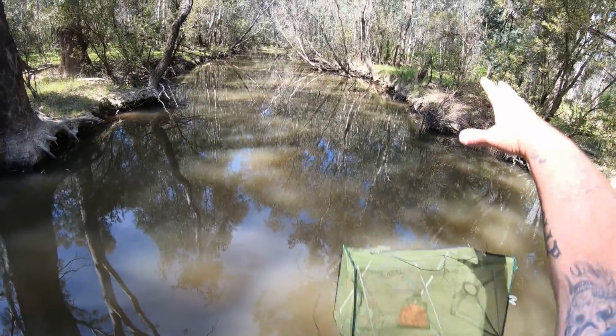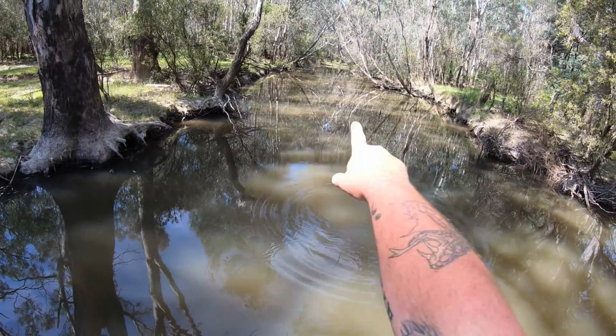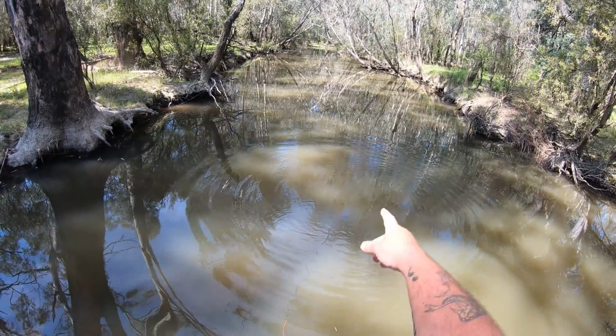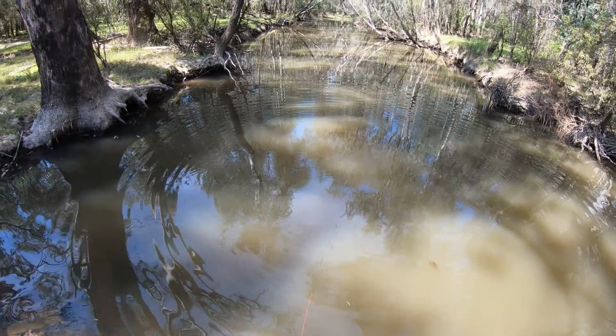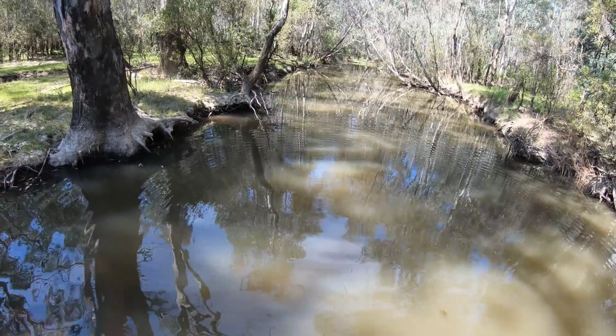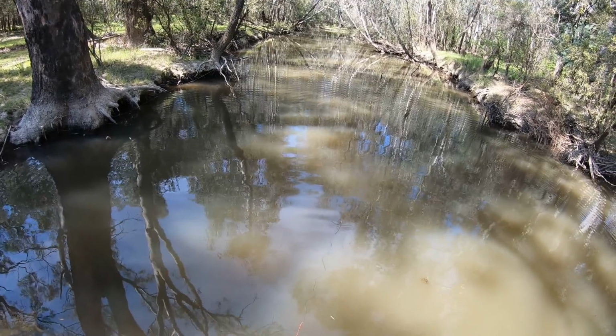On net number 2, I'll put out there in the middle. This is the other lagoon I was talking about. You can see there's a fence just there. It goes up through private property. Not quite as deep there. It looks like that's sunk into about a metre of water. That one over there looks like it's in about 2 metres, if not more. All right. I'll put these in now and we'll come back and check them later on this evening.